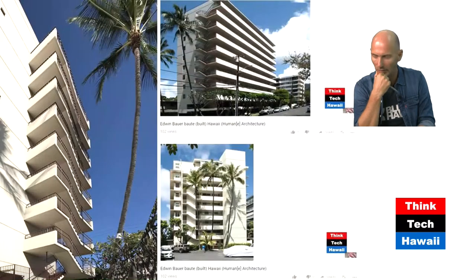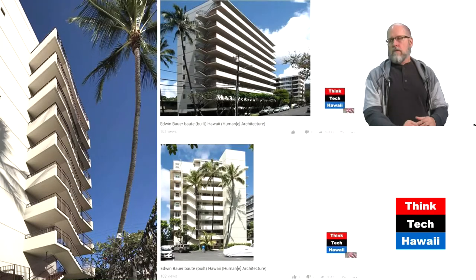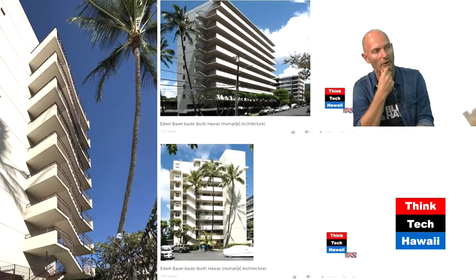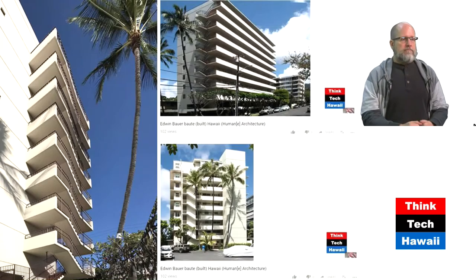Next picture is also a show with John Williams. Edwin Bauer did it as well, just in two buildings, one in the Gold Coast and the other one more in Waikiki. Once again, as you said before, using it as a proud architectural element, showing it off, sculptural. It's a necessity, it isn't an adornment. It is necessary for the building, and you turn it into something that looks good as well. Absolutely.